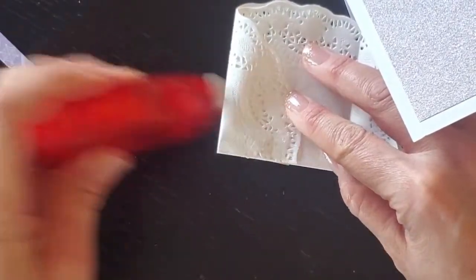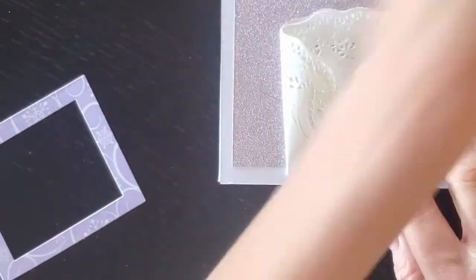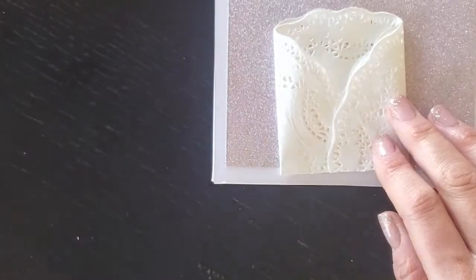I always flip them upside down. I'm a lefty, you can tell, so everything's backwards and upside down. Okay, so we got that. Let's see what I want to do. I've got a frame. I've got this. I'm not sure what I want to do.